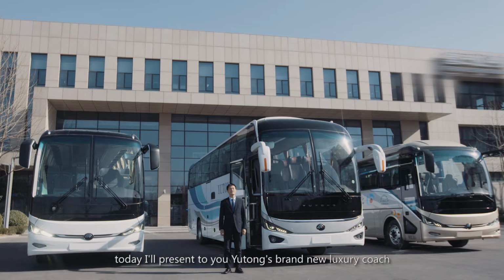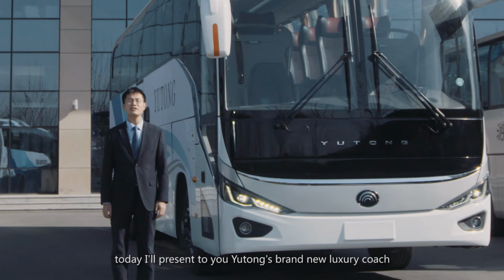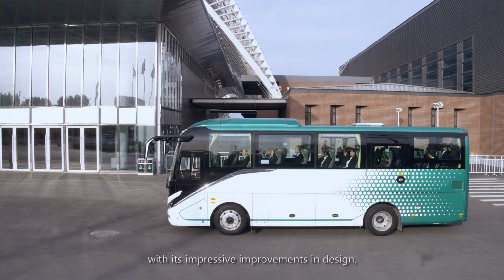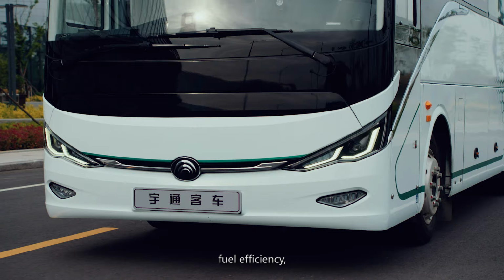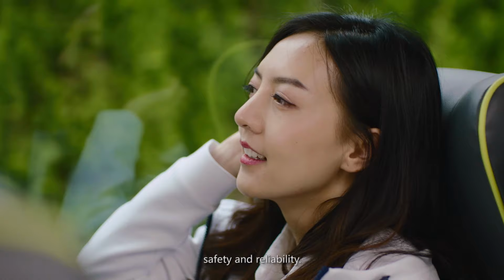Hello everyone. Today, I'll present to you Yutong's brand new luxury coach, developed for international markets. Your operating revenue is sure to hit a new milestone with its impressive improvements in design, driving experience, fuel efficiency, ease of maintenance, safety, and reliability.